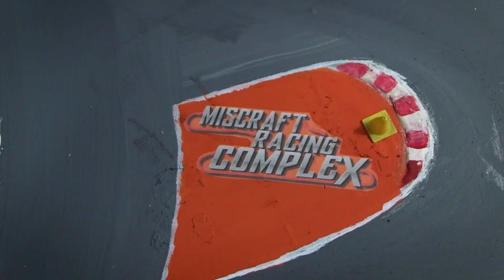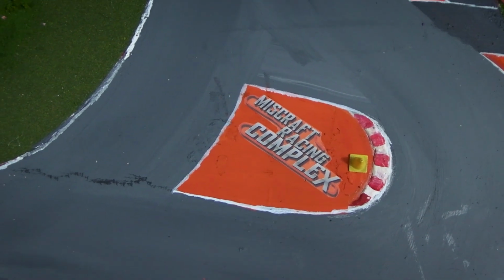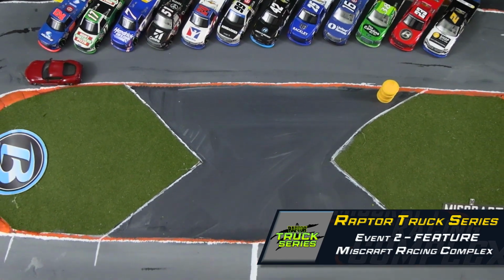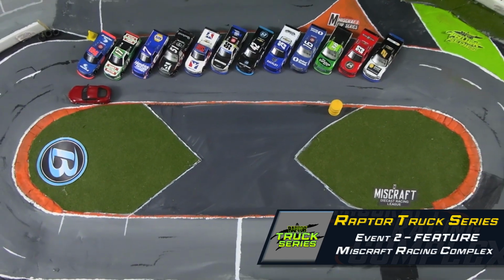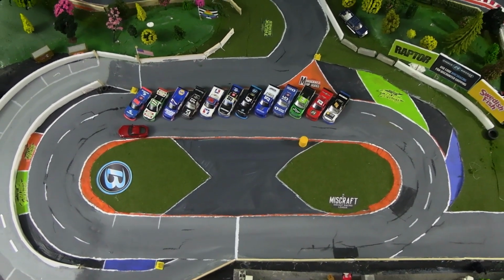The fight for glory continues here at the Miscraft Racing Complex. It's race number 2 on the season for the Raptor Truck Series, and we had some exciting heat racing last night to bring us into this event here today for the feature event of the quarter-mile oval, out of this road course and quarter-mile track combination here in the Appalachian Hills of Georgia. We're going to have 12 trucks here to battle for the trophy here at the Miscraft Racing Complex, and it's definitely going to be a good one.